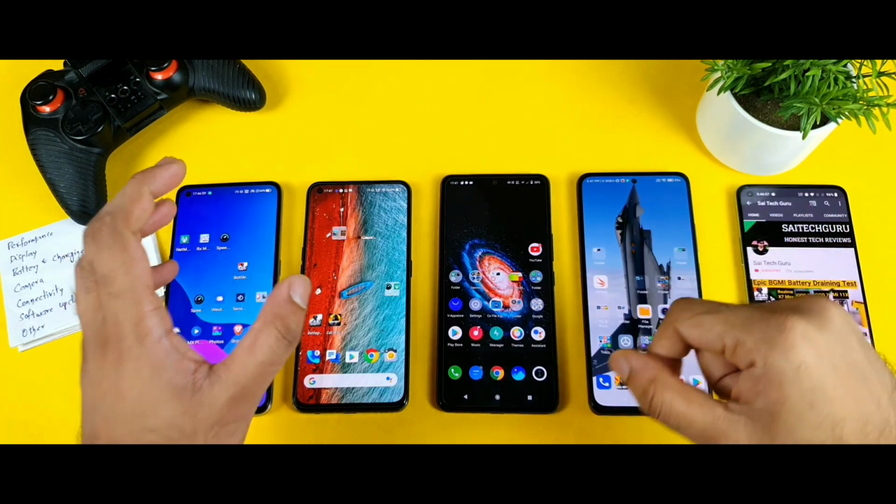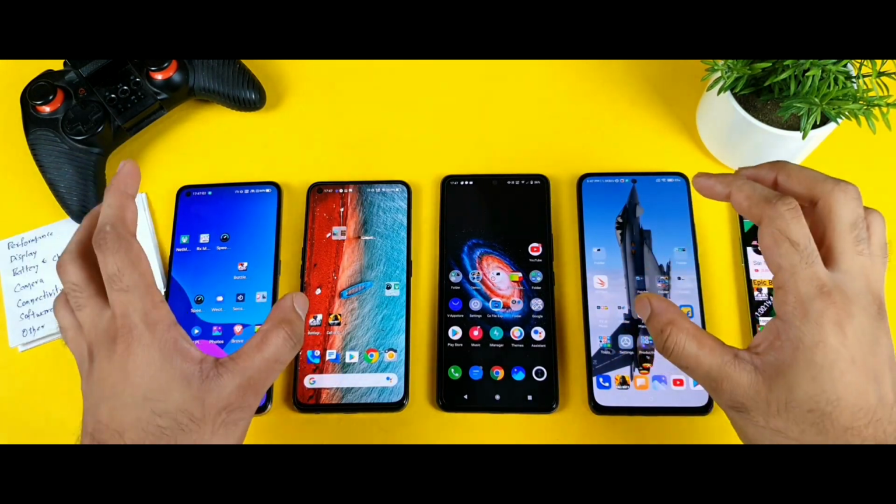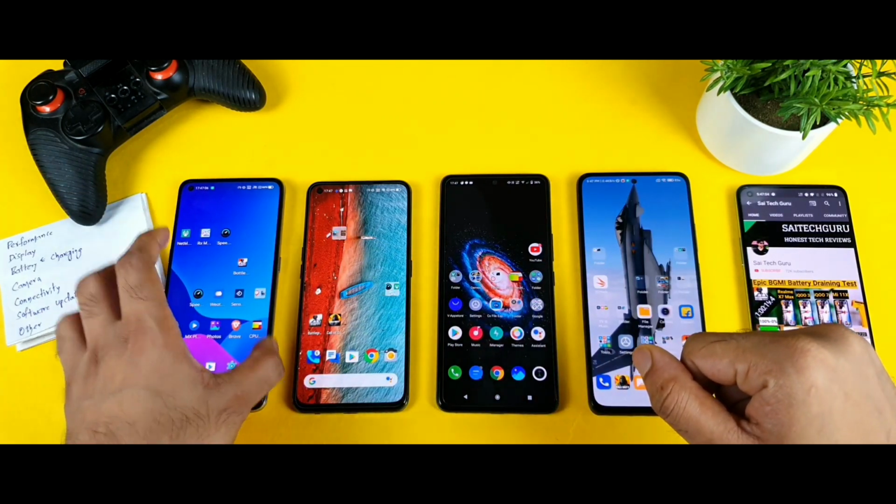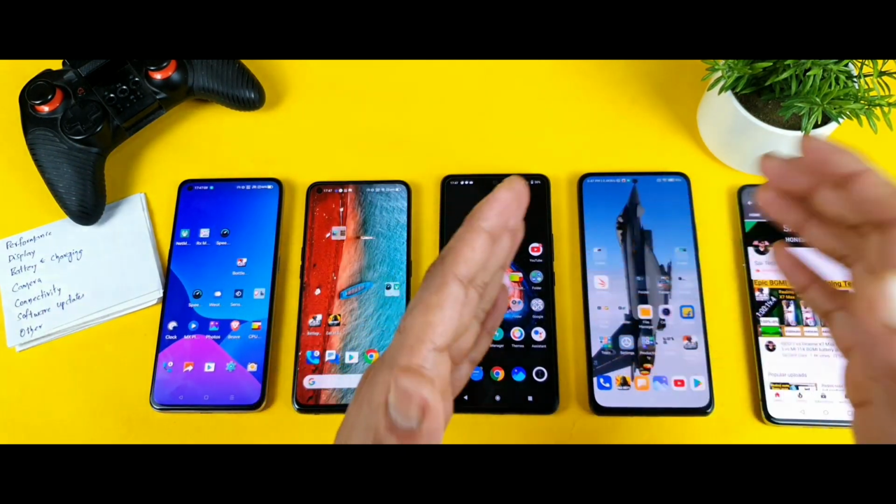In today's video we'll talk about which is the best all-round mobile phone out of all four smartphones which I got right now. Yes friends, starting with the Realme X7 Pro, X7 Max, iQOO device, and Mi11X smartphone.